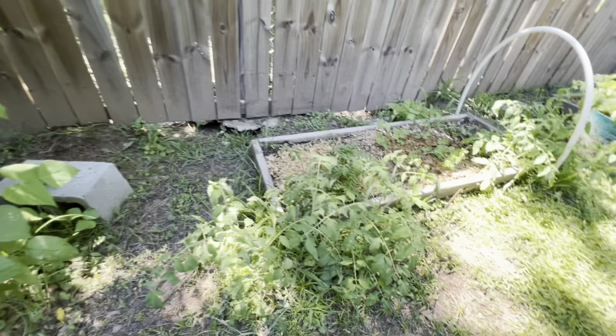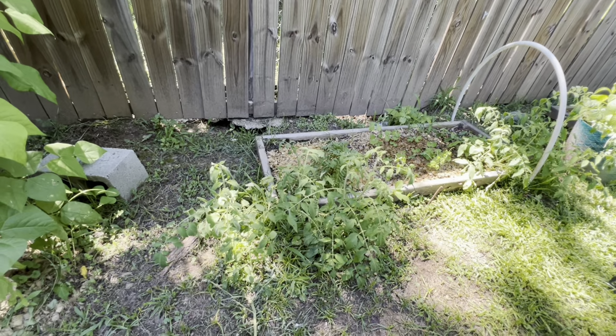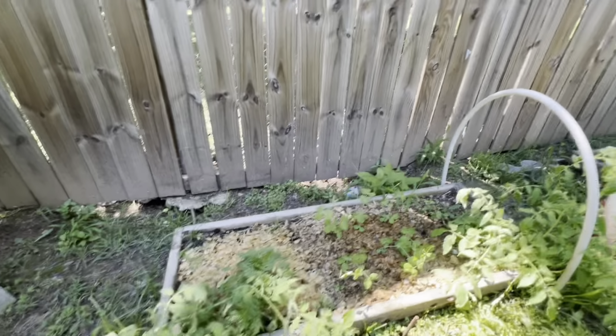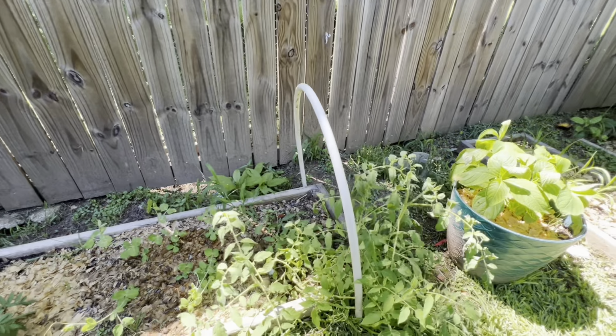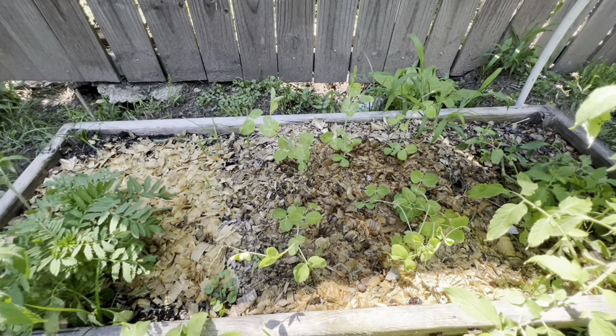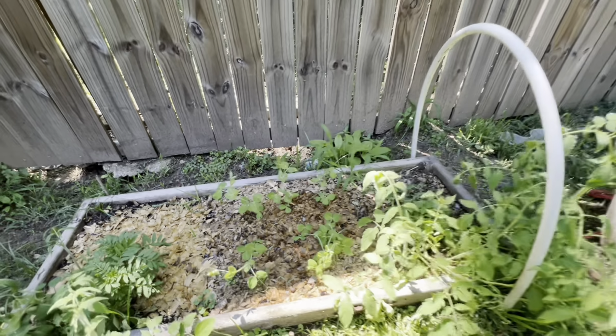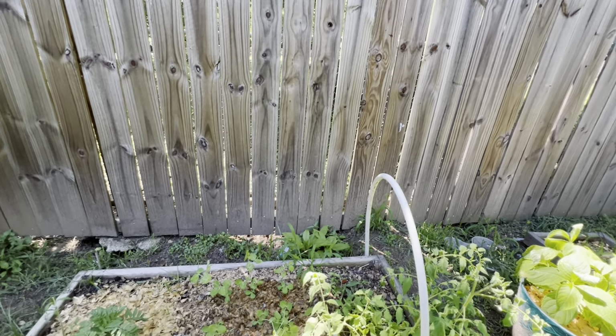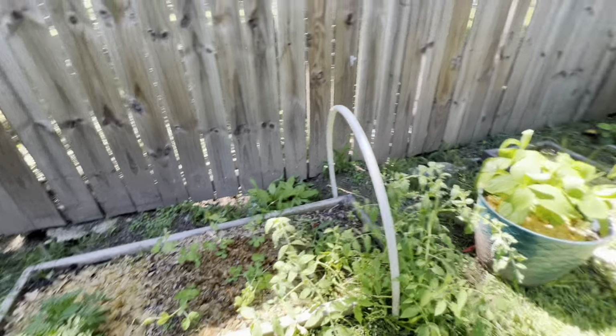And then we've got these tomatoes over here. These are Romas too. And I haven't staked them up yet. I know. And I planted more peas here because it's a little bit cooler over here. And I wanted to just be able to snack on them. I don't think I want to be like putting them away.